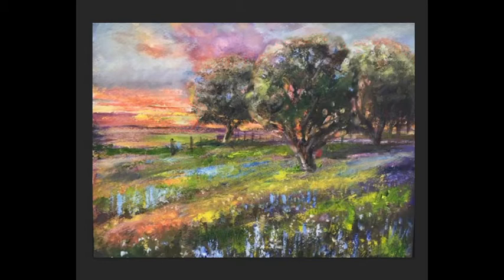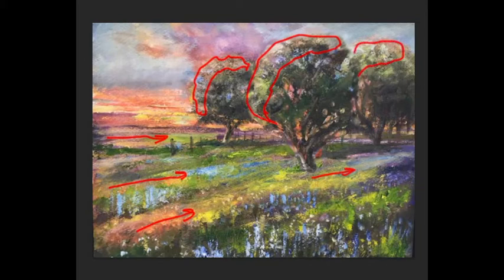So that's one thing. Is it a sunset? I don't know. Because the reason I don't know is you got this really bright light coming through here, this way. Through here. So if that's the case, then these trees would be lit all along this side of them. But they don't seem to be lit that way.